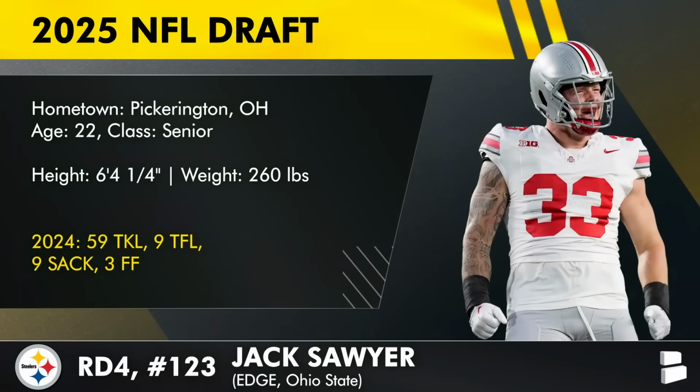Let me get to our picks here on day 3 that we covered today on today's coverage here on Steelers Talk. Jack Sawyer, edge rusher out of Ohio State. This is somebody that obviously fills out the coffers with their edge rusher room. They brought in Preston Smith last year as more edge depth. And this is a position where TJ Watt has had injuries in the past, Alex Highsmith has had injuries in the past, Nick Herbig has had injuries as well.